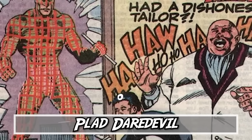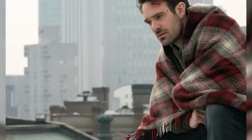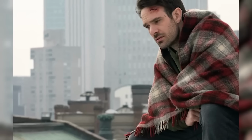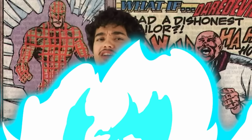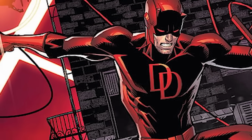At number 3, we have Plaid Daredevil. Okay, this next one is seriously cruel, and if you laugh, your soul is going straight to Mephisto. This panel comes from What If Volume 2 number 17, the comic that asks, what if Daredevil had a dishonest tailor? To which Kingpin and Punisher are seen laughing in his face.